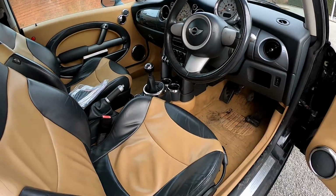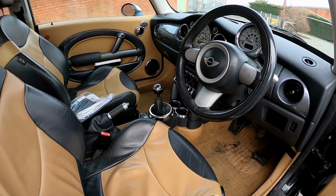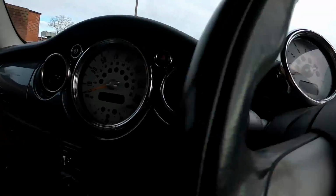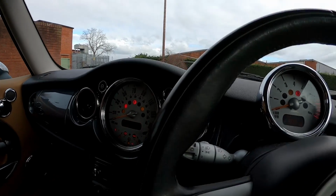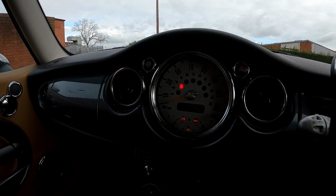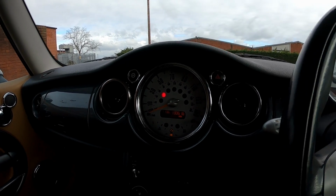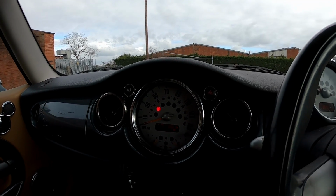Interior, it wants a valet. I've got my muddy footprints on it as I brought it back. It's not been cleaned recently, let's put it that way. I'll get inside. So we know it starts up on the button. They've even left me just under half a tank of fuel in the car, which is nice of them. But as I say, starts on the button, absolutely sound as a pound, the engine.